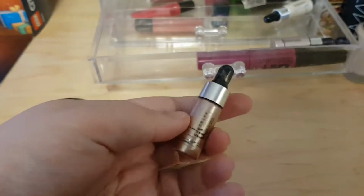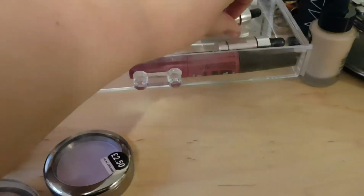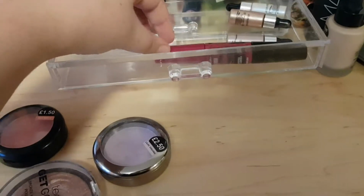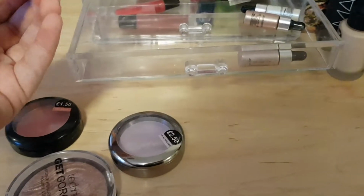I have 3 separate Colour FX highlighting drops. I tend to use these to go with my foundation if I'm trying to go for a bit of a glowy look. And then I have my Maybelline Big Eyes mascara.